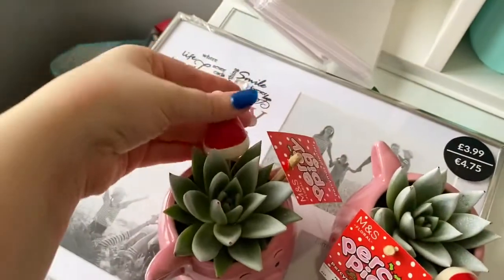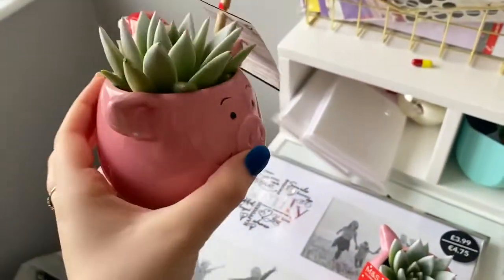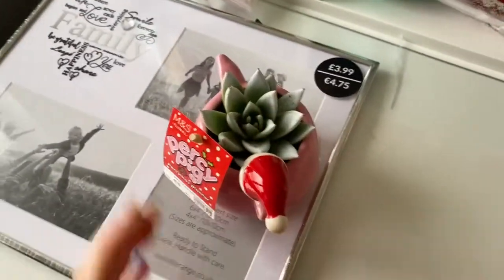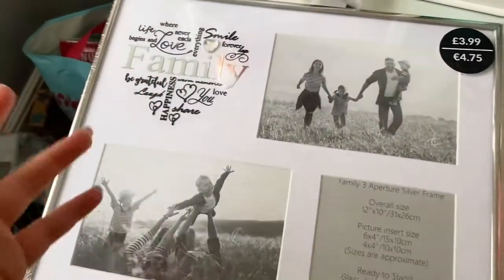But what I like is you can actually take the Christmas hat out. So after Christmas, it's still going to be something you can have in the house. I've got these for James's cousins because I think they would find those cute. And then for James's auntie, he bought, well, I picked it up, but he told me what he wanted.